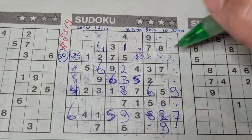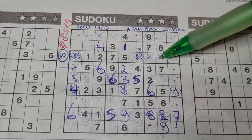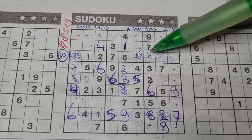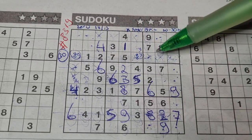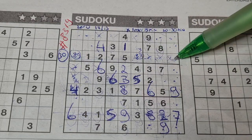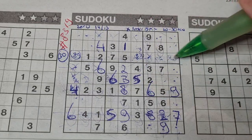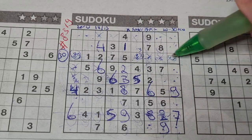So what are the other 3 missing numbers in the third row? The 1 and 2, 3 is missing, 4 is missing, 5 and the 6 is missing. 3, 4, 6. And look, we have a 3 and a 6 in this column. No 3 and a 6 in this box. 3 and a 6 goes in those 2 boxes as a pair.